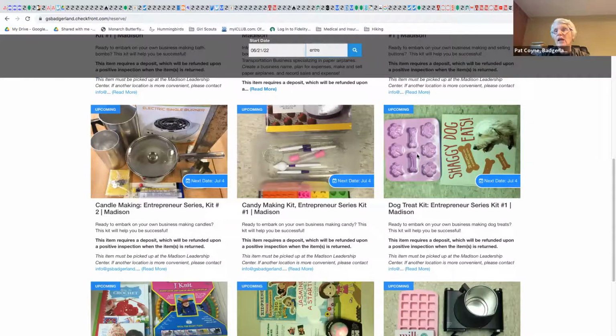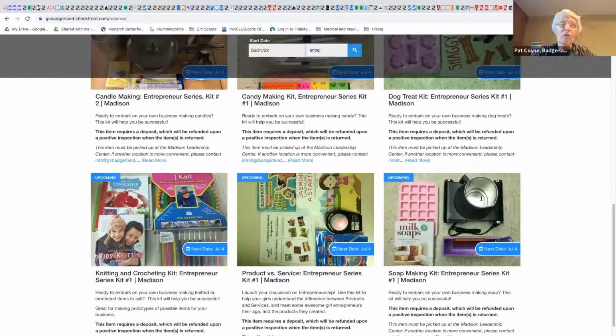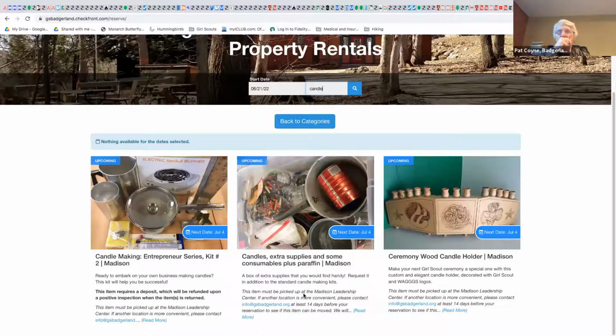These entrepreneur kits can help you with that. And these we have 3 of, so there's one in every site. And they're good. You don't want to use your own dishes to make soap. You want to use somebody else's dishes to make soap or candles or any of those other things. And right now, when it comes to candles, I think there's even extra supplies that you can check out. When they run out, they run out. But you might not even have to buy the paraffin. You can just make the candles and make some money.